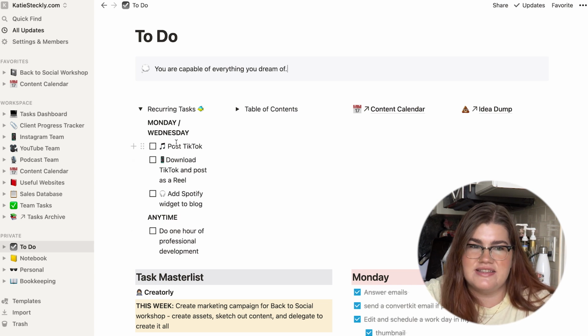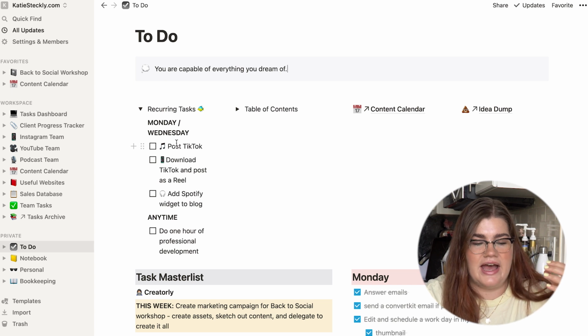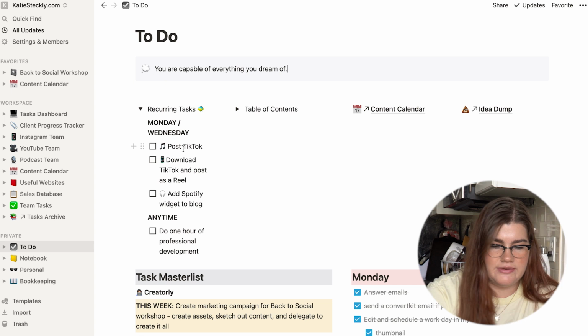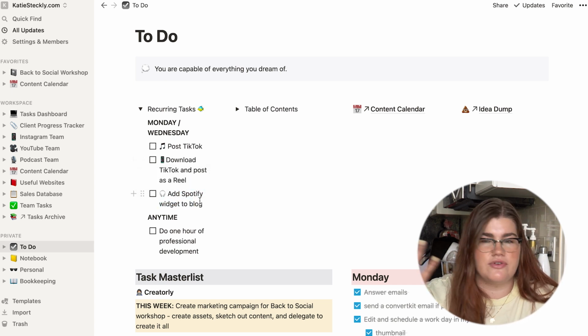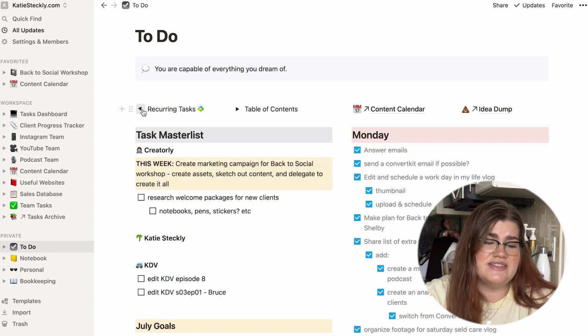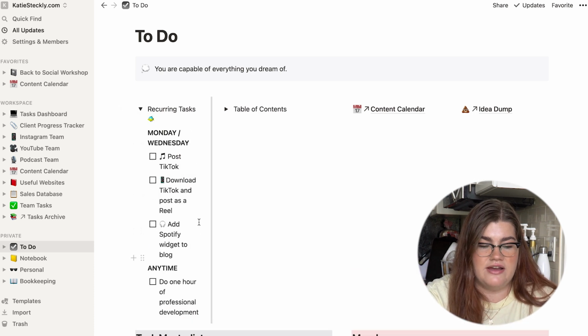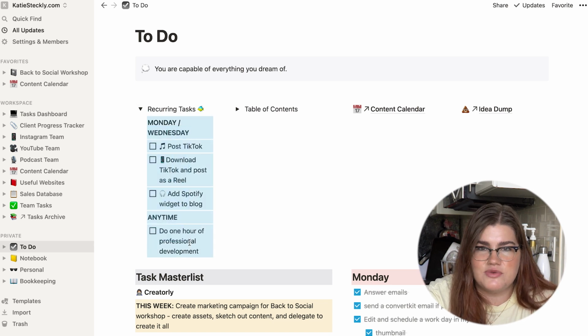Because I post TikToks on a scheduled basis for Creatorly, I just make that a little reminder for myself because I don't really have a way to schedule that right now. And adding the Spotify widget to the blog post for the podcast that goes up each week. So whatever, it doesn't really matter what this is. The point is I have stuff that I do every week. And so I'll just toggle this down and then I will select them and just copy and paste them to wherever they need to go.